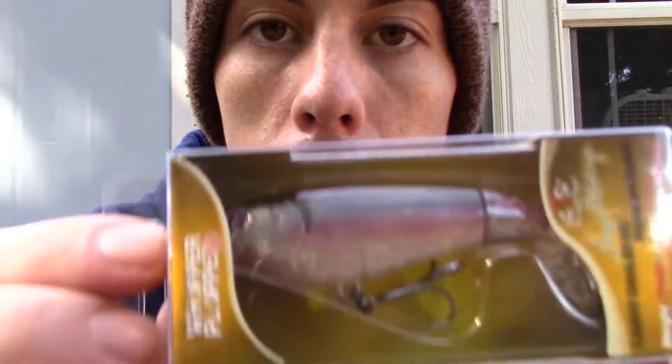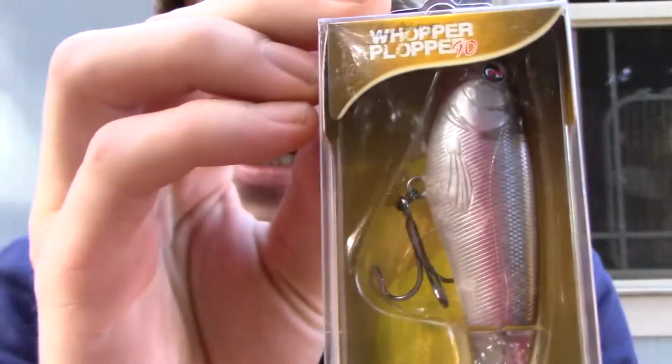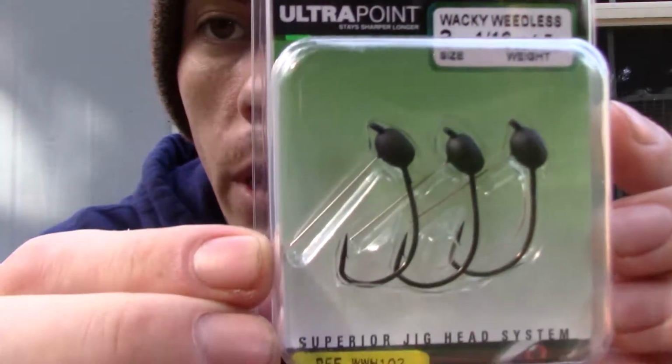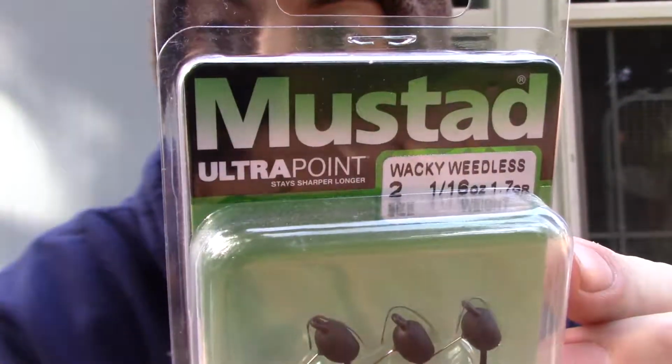Along with that, I got a new Whopper Plopper. This one is in the 90 size, so the small guy. And it's almost like a rainbow trout pattern. So picked one of those up. Got some of these for weighted wacky rigging. 16th ounce.